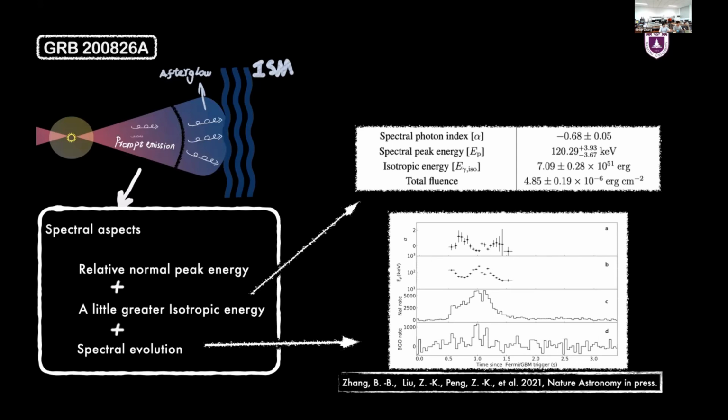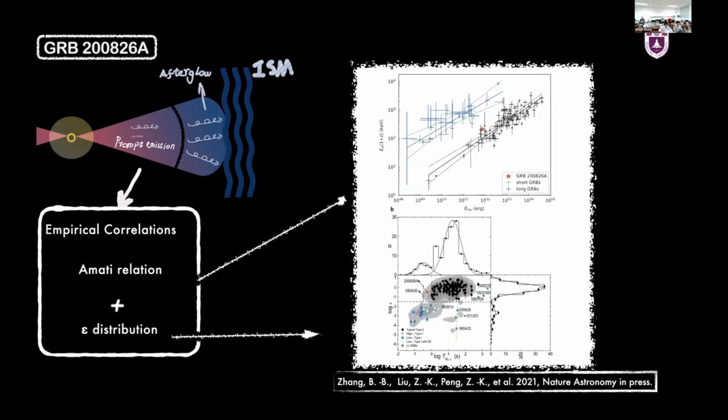When we put the isotropic energy and the peak energy together, like the Amati relation shows, it exhibits the different tracks of short and long GRBs. Another energy-related parameter, epsilon, was proposed in 2010 and can distinguish typical short and long GRBs very well. All these correlations show the same thing as the spectral lag.